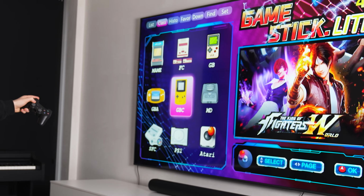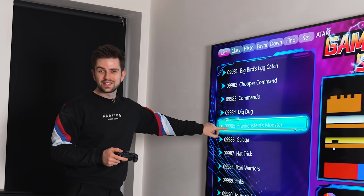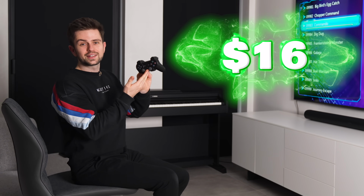By the way, you can also change your console. For example, Atari. This is game number 9,985, so definitely 10,000 games. Absolutely nuts. Now for $16, getting 2 of these wireless controllers, this is definitely a fun gadget.